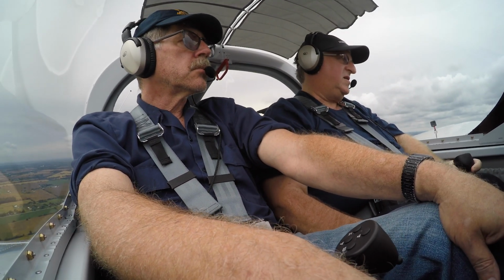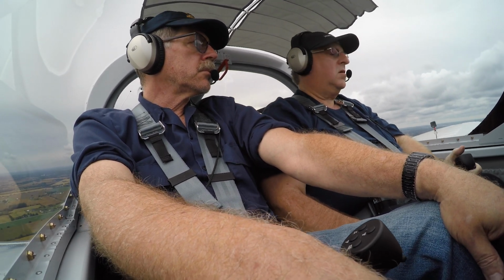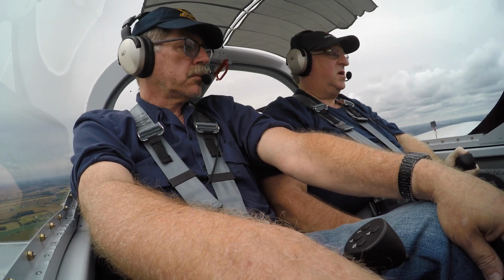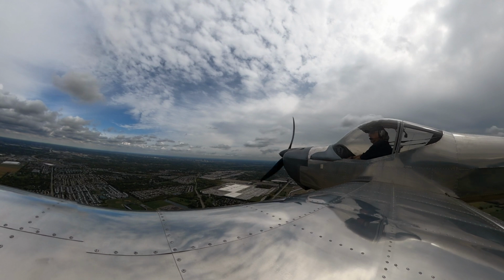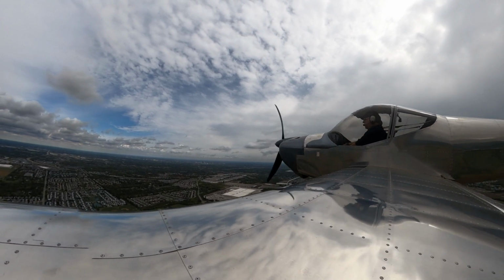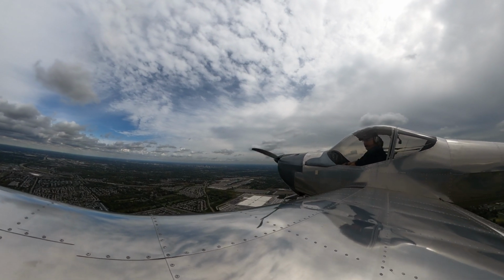Delta Romeo's left downwind 22. Number 2, Delta Romeo, runway 22, clear for the option. Clear for the option, 2 Delta Romeo. I think you just hit the trim. Try that one. 2 Delta Romeo, clear for the option. There we go, that sounded better.